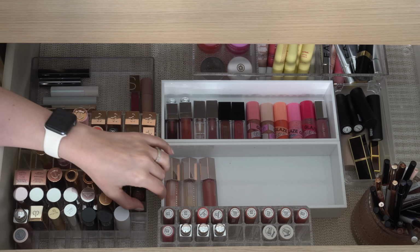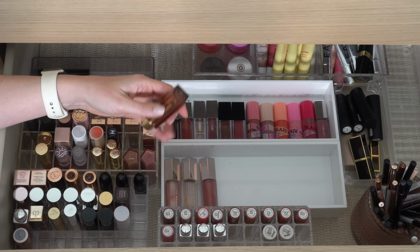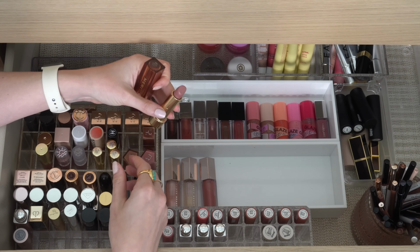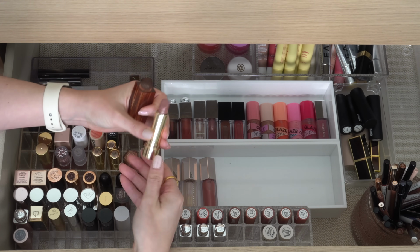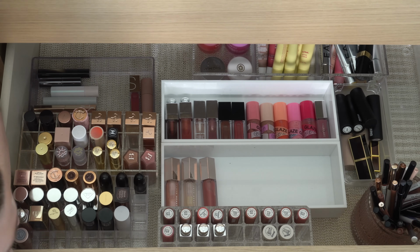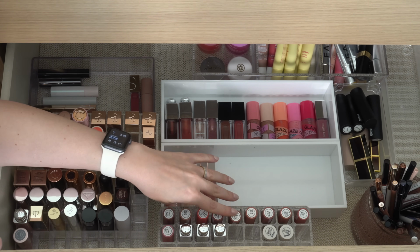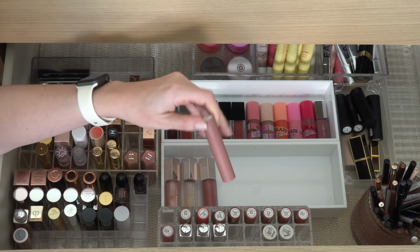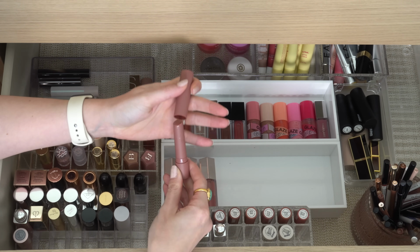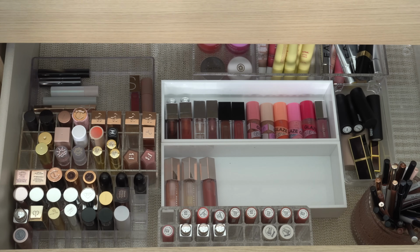And let's see what else. Maybe this from Merit, the Signature Lip in Gucci, or not in Gucci, in Baby. It's just a nice kind of more neutral pink. And let's see, maybe we'll do one of these Marios because I love these so much. Maybe I'll do this Blush Glow, which is just a nice rosy pink. And I guess that's it for lips. So that's everything. So now we'll put everything back in the drawer.